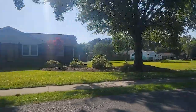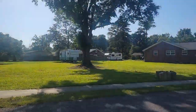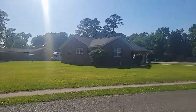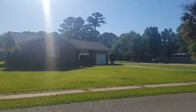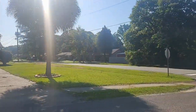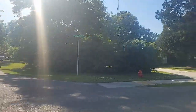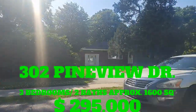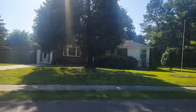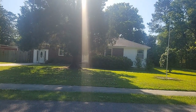Prices ranging from $170,000 up to $315,000. And if you're wondering what schools your children would go to, they would go to Westview Elementary, they would go to Westview Middle School, and they would go to Goose Creek High School. Now keep in mind, some of these houses may have contracts on them by the time you see this video, but at the time of filming, all these homes are active, and all the information is coming from the multiple listing service.